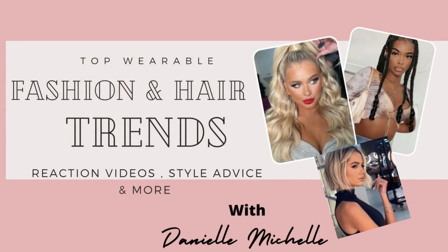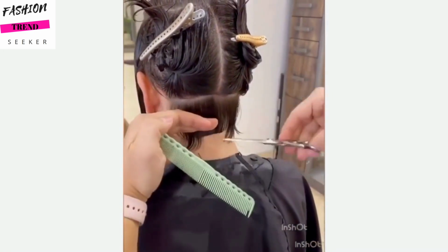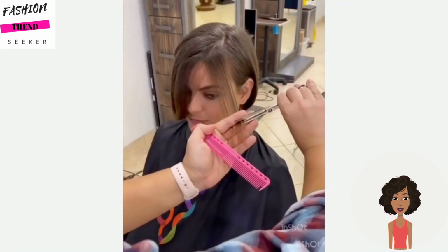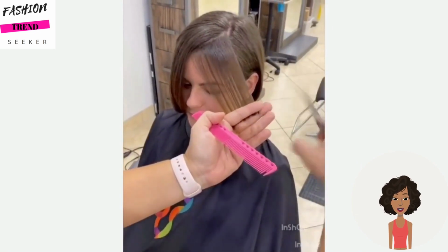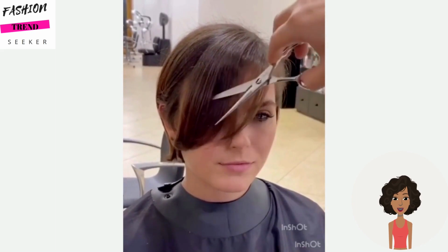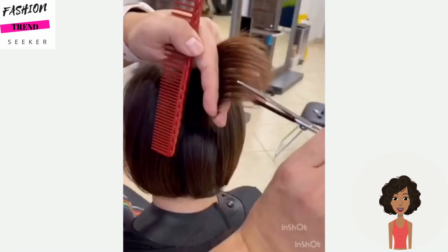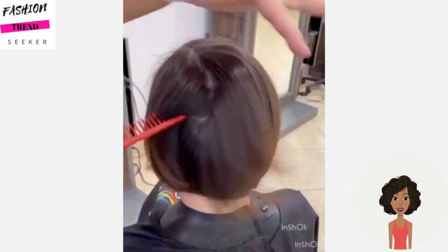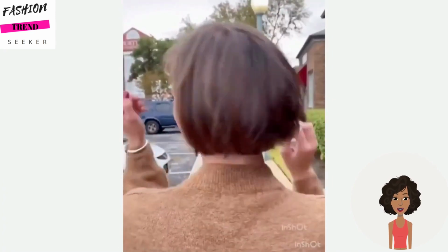So today we're going to be checking out some haircut transformations and just overall hairstyle ideas. First up, we see this gorgeous bob. The stylist is giving her nice side swept bangs with this transformation as well. Very nice. This is definitely a classic bob haircut.